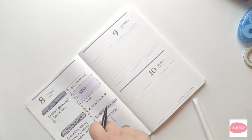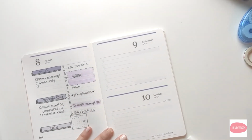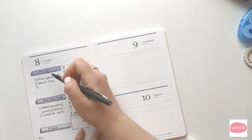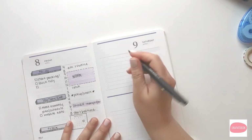I feel like this is so much easier to get into, to start and feel good about your cute planner, to just say, I'm going to write some doodles. I'm just going to outline things. I'm going to make a dot grid border. I'm going to make it look like a cube. I'm going to use a little bit of a highlighter. I don't know. All right, now I'm going to move on to Saturday.